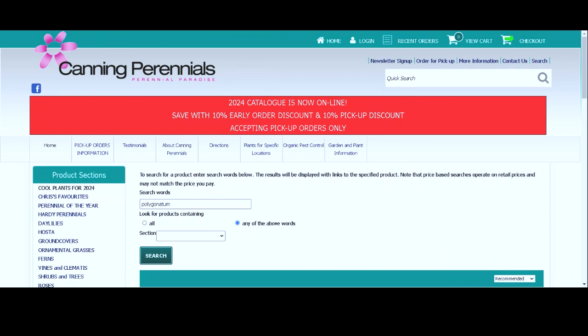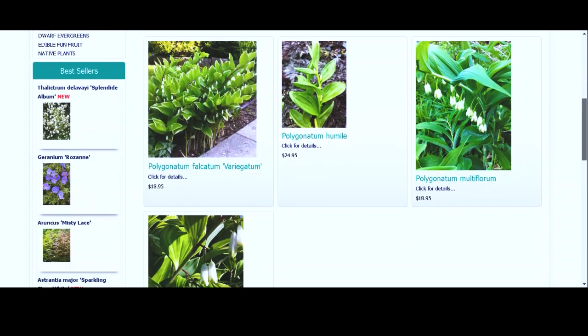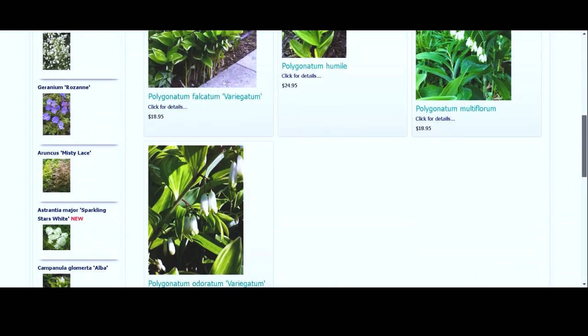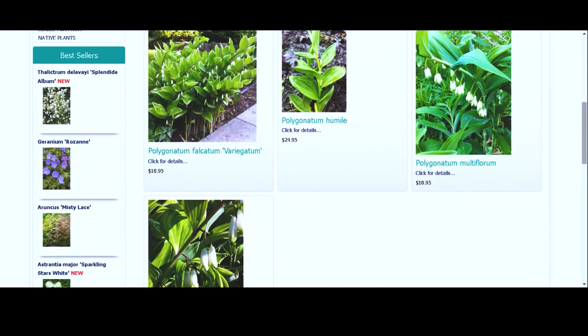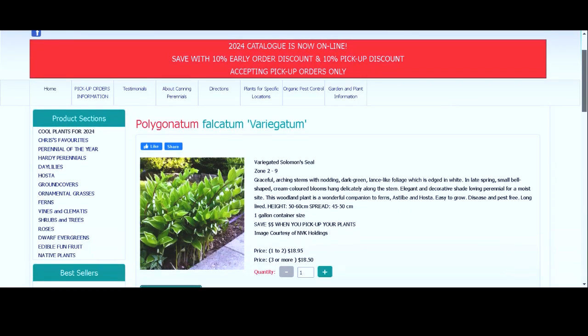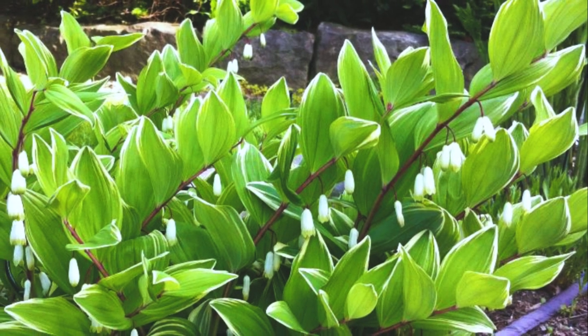Now the last thing in my wish list is the Polygonatum, common name Solomon's seal. I want to get Solomon's seal for the dry part of the garden in the shade, because that's the part of the garden that's most difficult to choose plants for. Solomon's seal makes great filler for foliage in the spring. They will eventually spread, but I don't think they're that fast. So I think I'm gonna get 3 of these.